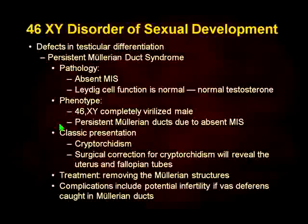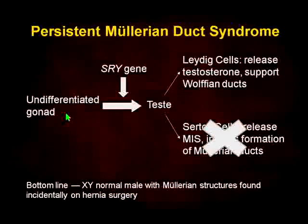So if you start seeing that, you think, okay, the Mullerian ducts are still present. Now, you got to get them out of there because potentially fertility could be affected if the vas deferens are caught up in the Mullerian ducts. So again, this schematic is an undifferentiated gonad, SRY gene. They make the testes, they make Leydig cells, they make testosterone, they have Wolffian ducts. They look like a normal male, but for some reason, the MIS never forms, and they have the Mullerian duct. So the bottom line is an XY normal male with Mullerian structures found incidentally on hernia surgery or cryptorchidism. Okay. So I always say, for you guys that never had that surgery, you just never know what's inside of you.